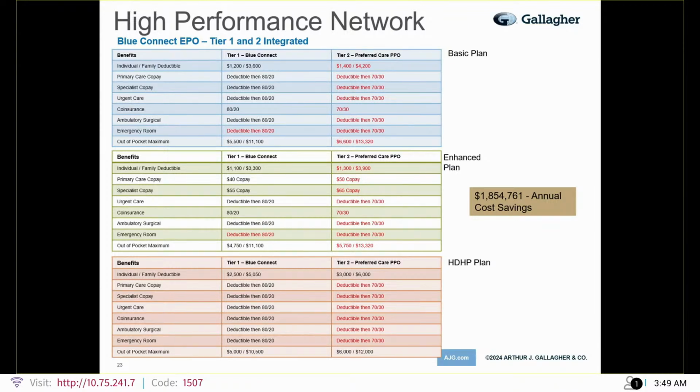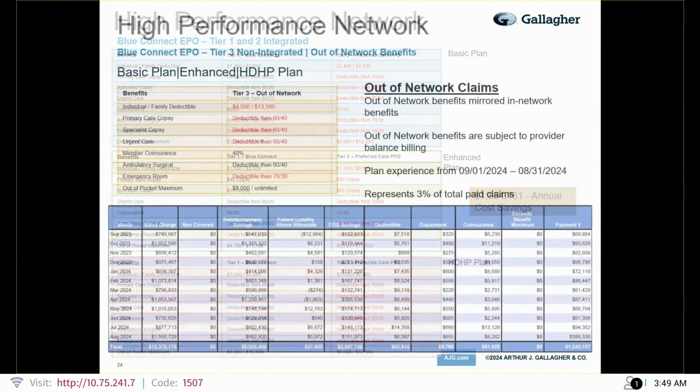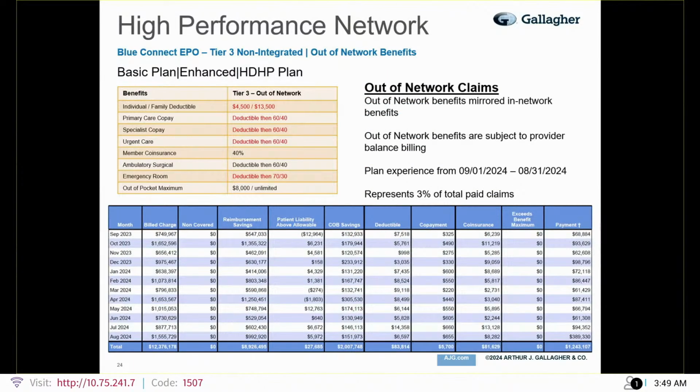There were a couple questions as well regarding network. Anybody can go online to Blue Cross Blue Shield's website, and when you search for a provider, if you choose the EPO network, it will provide you a list of all of those providers that are participating, if anybody wants to look at that. Make sure that when you select EPO, you then select Blue Connect, and that's going to show you for this particular model, those providers that are in that network.